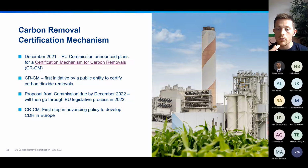We've been engaging with some other NGOs and other private entities as well, trying to educate them or provide our input in terms of how we think of it as an environmental community. And so what we're going to see is in December 2022, so at the end of this year, the Commission will propose a regulation, and that will apply across all 27 EU member states. Then it will go through the legislative process in the Parliament and then onto the Council throughout 2023. So perhaps in 2024 it could be adopted. Next stage.